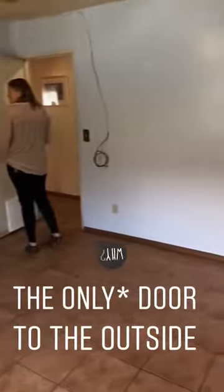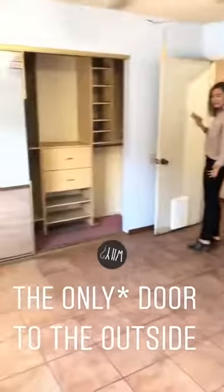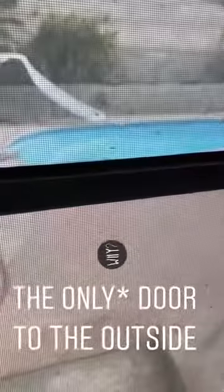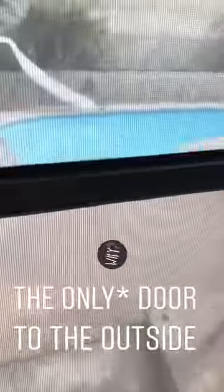So we are in what I would think is the original master. I'm going to guess that they built one upstairs. I'm in the half bath off of said master. Really interesting patterns. And there's a door to the outside. So this is kind of like a dual purpose bathroom.